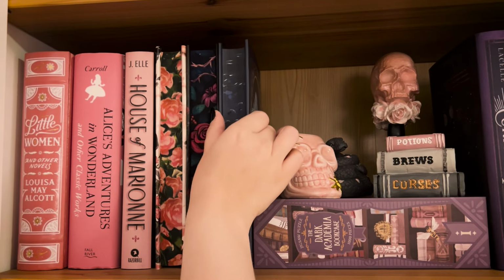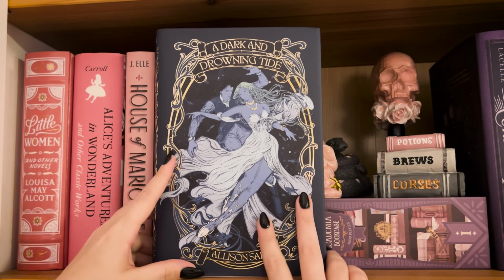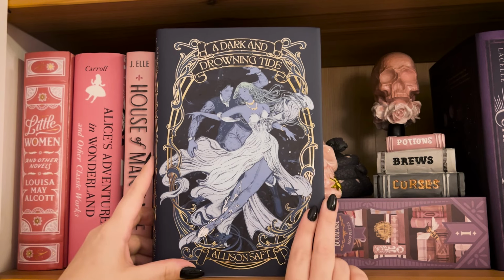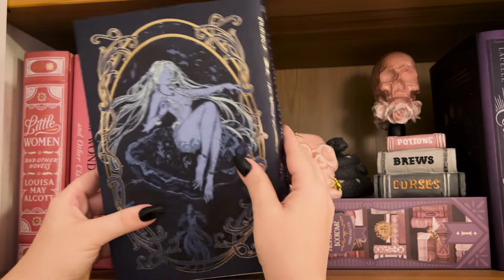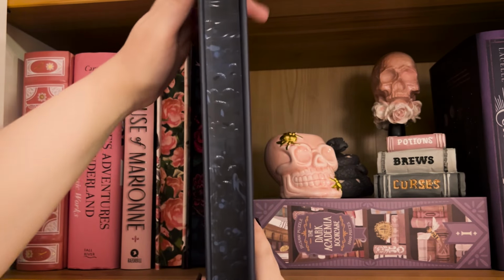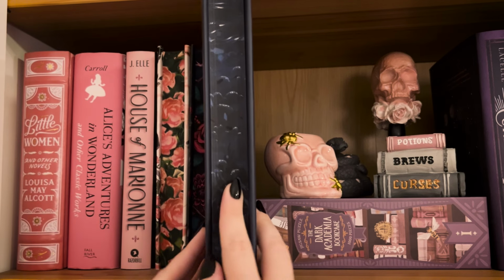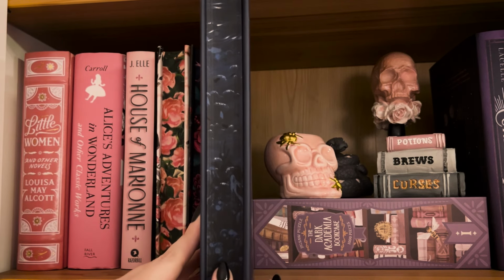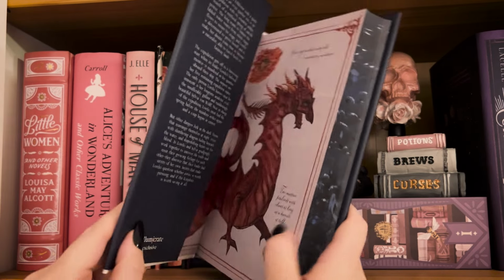Next we have A Dark and Drowning Tide, and I really love this book. And this is an interesting redesign of the front cover. I do think it's very beautiful with the character art and then the mermaid lady on the back. But I'm a bit disappointed in the edges of this edition because I can't even really tell what they're supposed to be. I'm pretty sure it's like bubbles and jellyfish, but they're just so dark, it's really hard to tell.